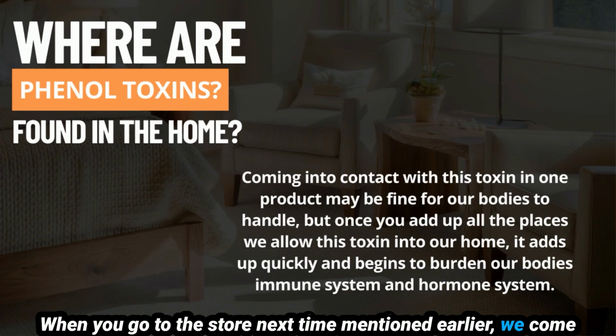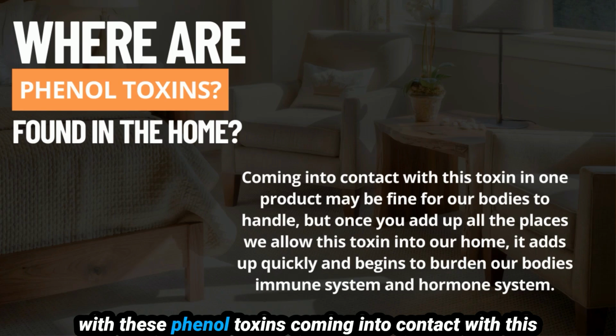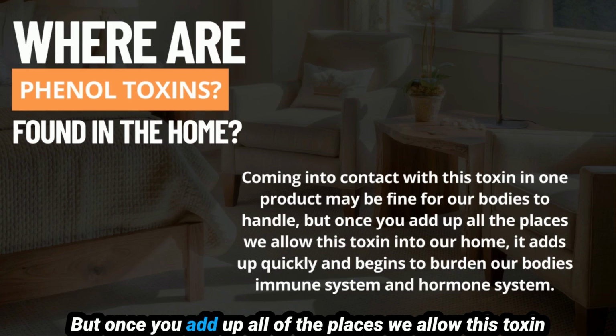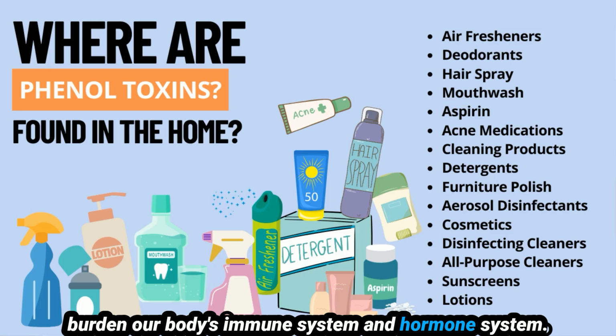As I mentioned earlier, we come in contact with phenols constantly in our day-to-day lives. I think this is where the biggest problem comes into play with these phenol toxins. Coming into contact with this toxin in one product may be fine for our bodies to handle, but once you add up all of the places we allow this toxin into our homes, it adds up so quickly and it begins to burden our body's immune system and hormone system.